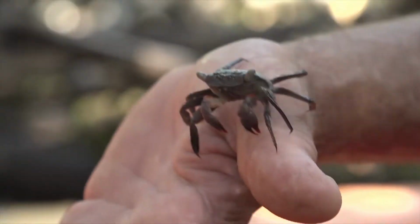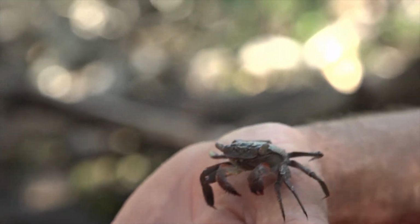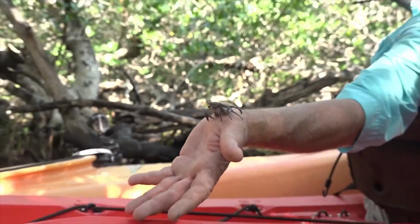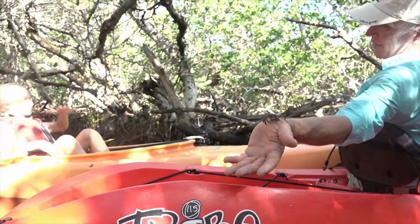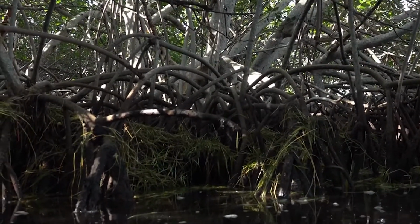All right, so this is the very common mangrove tree crab. They live in one tree their entire life. Really? But as you can see behind me, it's hard to tell where one tree begins and one tree ends.